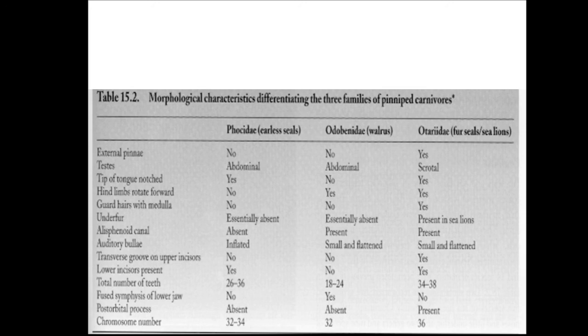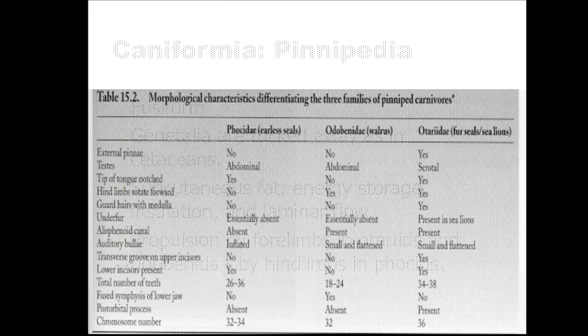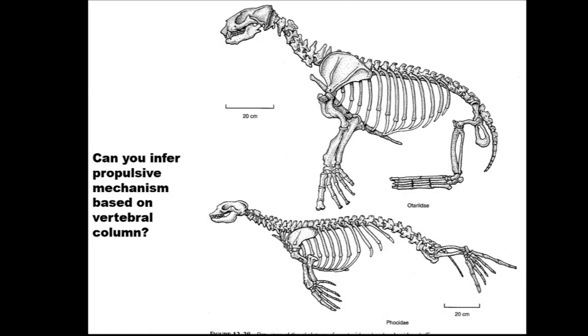The eared seals are using their pectoral appendages together with their back appendages, so they're not nearly as good at moving through the water as the true seals are. You can get a sense of that when you look at these two skeletons. The bottom is the phocid, the upper one is the otariid, and notice a couple of things. Number one, look at the pelvic girdle. And look at the position of the hind limbs.